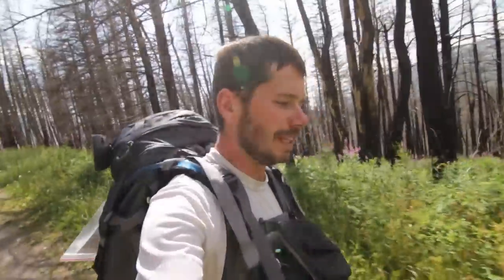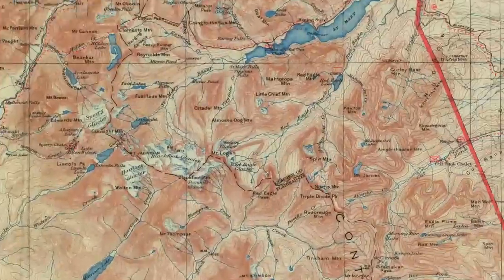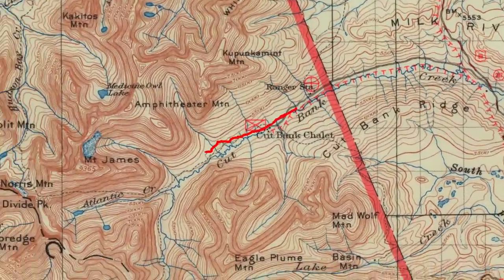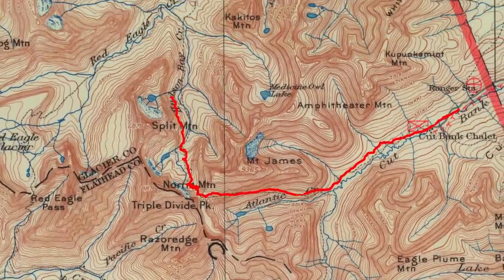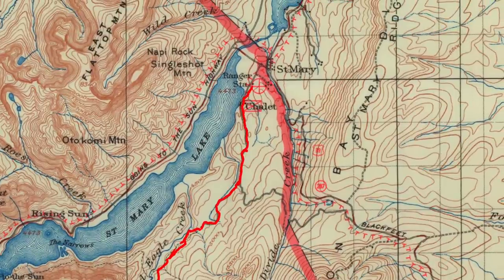All right, this one might be a little bit longer than most, but I guarantee you it'll be worth it. This is starting at Cutbank Ranger Station and going over Triple Divide, and then coming out by Red Eagle Lake, and then over by the 1913 Ranger Station cabin.